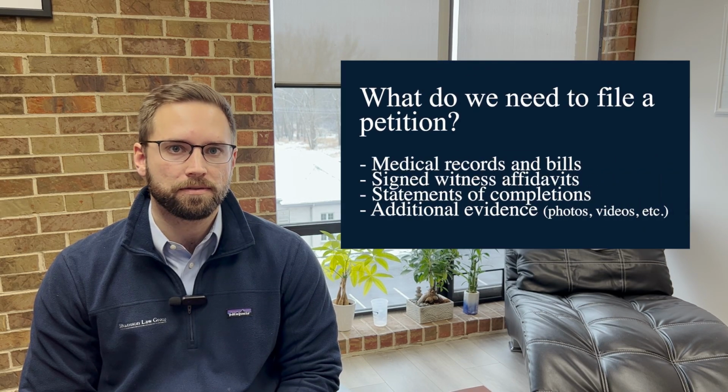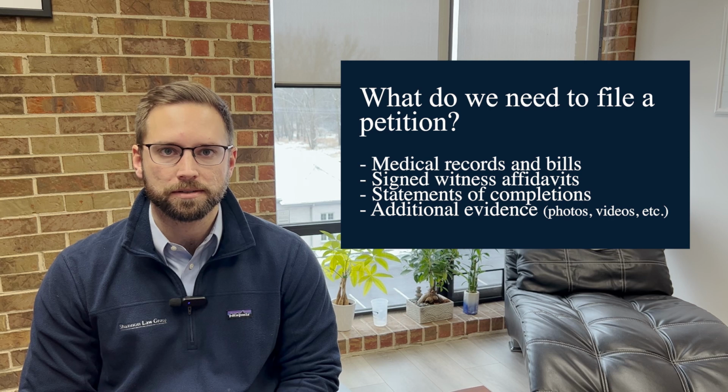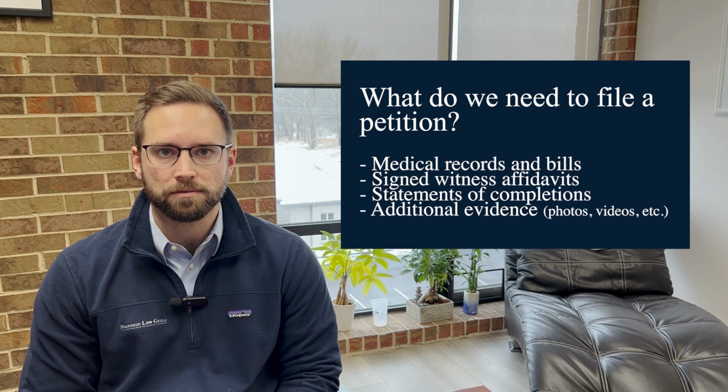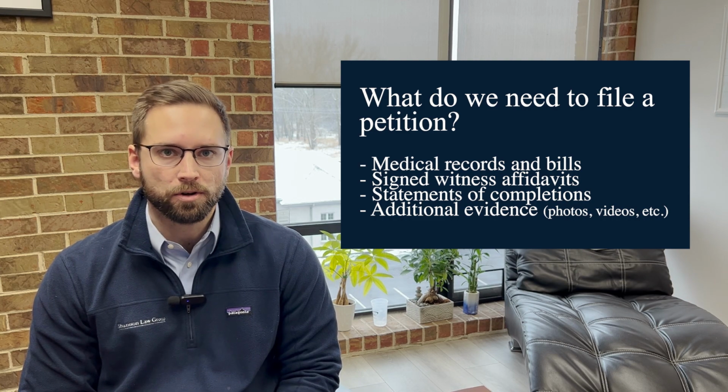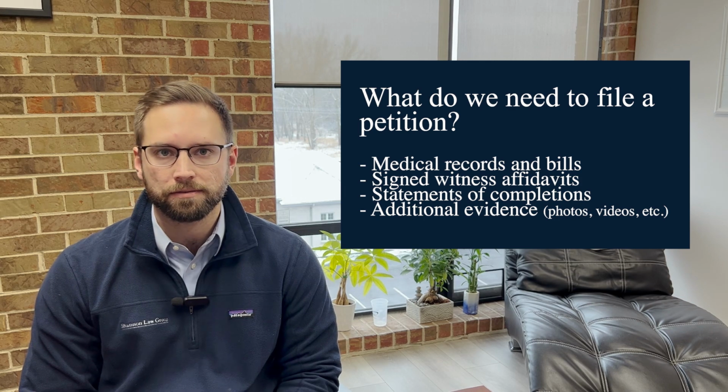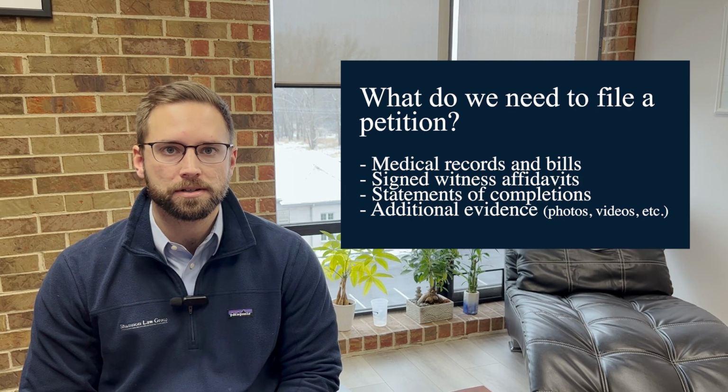the process of requesting medical records, gathering the evidence that we're going to need to support the petition, because the program prefers that when you file the petition, you're also going to file all the evidence to support your petition. So all that work is put in before we even get the petition ready. We're going to incorporate the information from the medical records, from witness affidavits, from your own affidavit into the draft of the petition. Once it's all finalized, we file it.